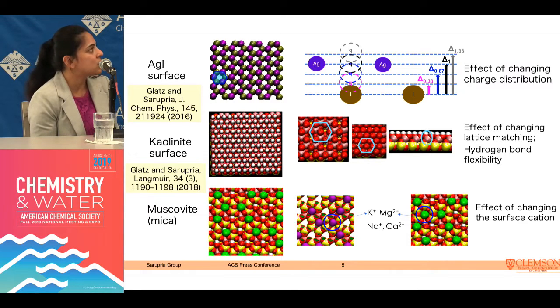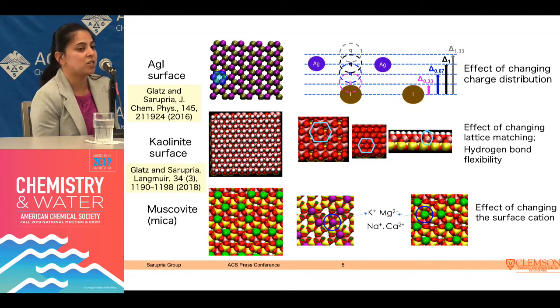So we looked at silver iodide surface, which is one of the best ice nucleators we know. And we changed its charge distribution, and we discovered that not only is the surface matching with ice important, but also the charge distribution plays an important role in the nucleation of ice on AgI. Then we looked at kaolinite, which is a mineral surface and is in our atmosphere. And we found that hydrogen bonding, as well as the orientation of the hydroxyl groups on the surface, play a very important role. And we are now looking at mica surface, which essentially was a choice that was motivated so that we can facilitate direct comparison and synergistic experiments and simulation studies to really, again, probe ice nucleation.